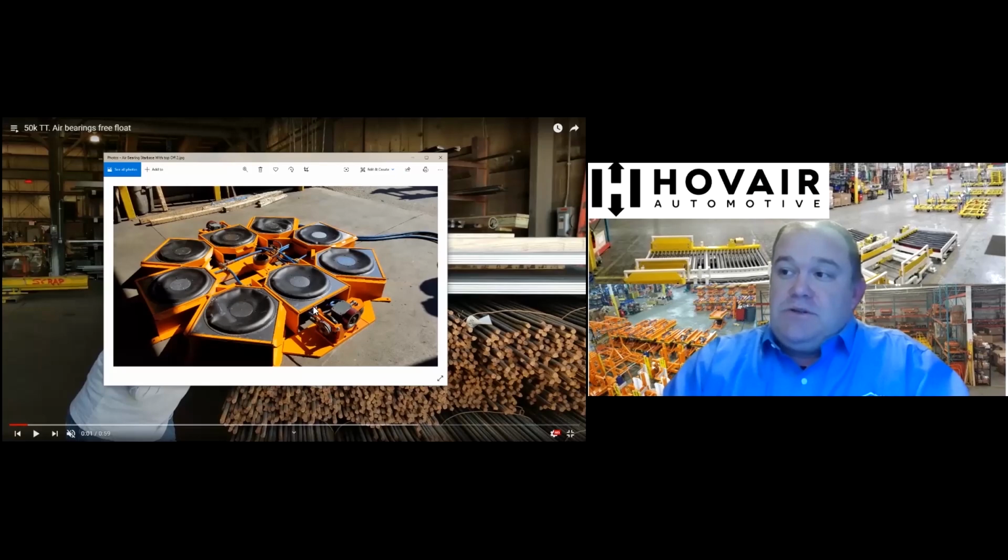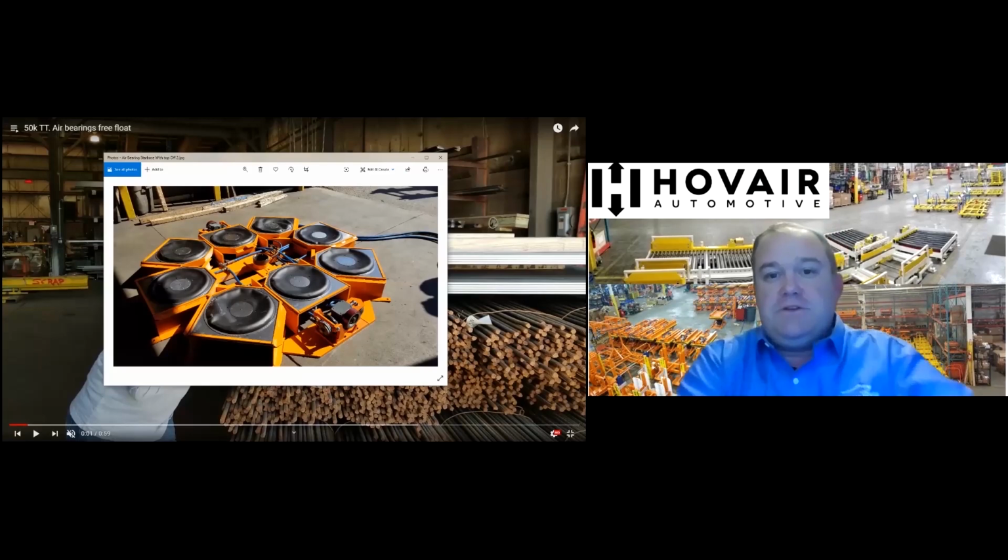accessibility to the air bearings. There are 2 bolts in this piece of flat stock steel on every bearing that gets unbolted, and the bearing will slide out and allow you to replace a new bearing. Same thing with our drive packages. You'll see 2 pieces of channel here, 2 bolts, slide the drive package out and repair the drive or replace the drive, however you need it.